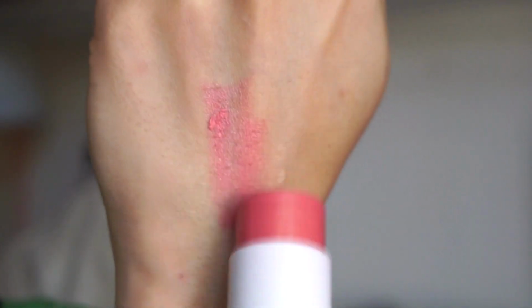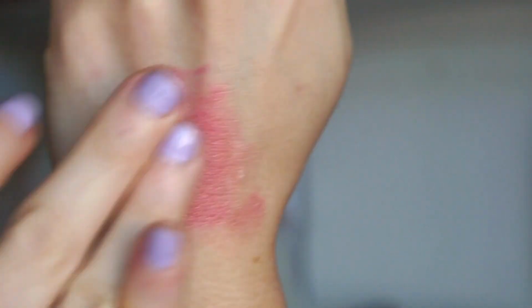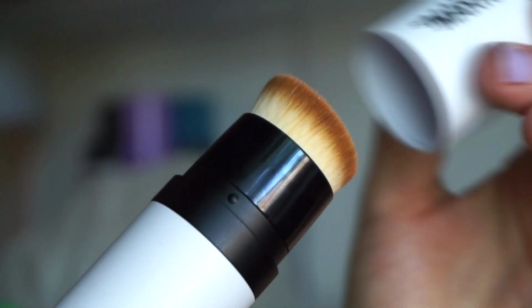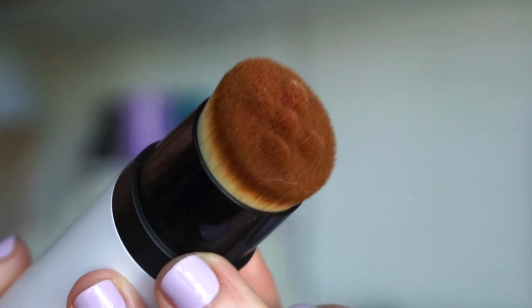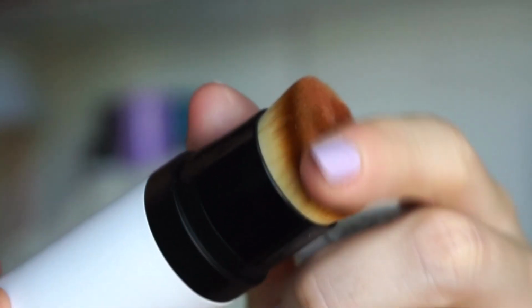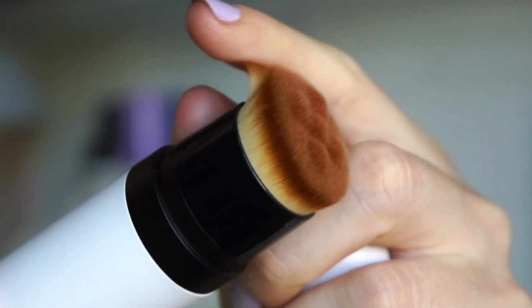So this cream blush, like I mentioned, is in Pale Petal. There are 5 cream blushes in the line. It is retractable, as you can just twist it up. So nice. And what I thought was so genius about this is, boom, you can totally just use this brush right here to blend out the product, which I think is so nice and handy and convenient, and it has little bumps on it too, so it really works the product in beautifully.